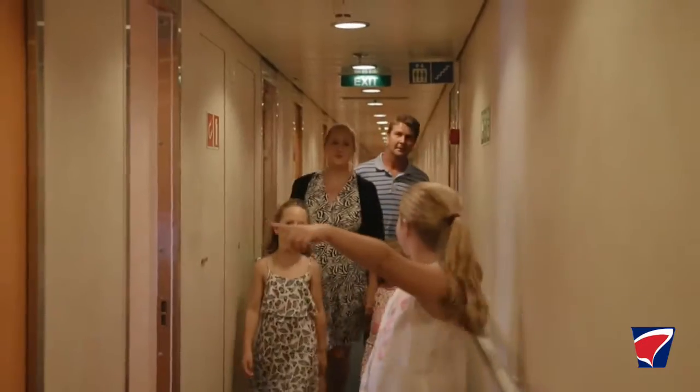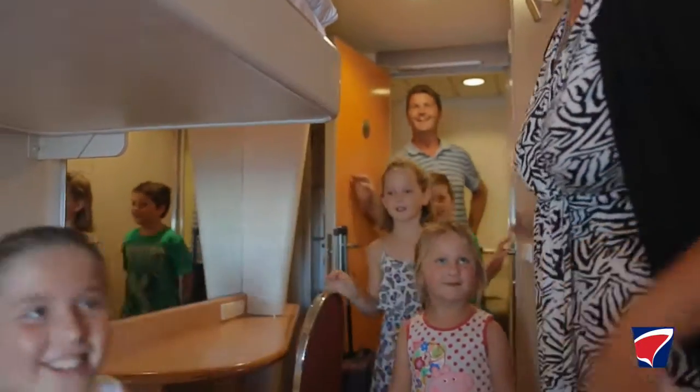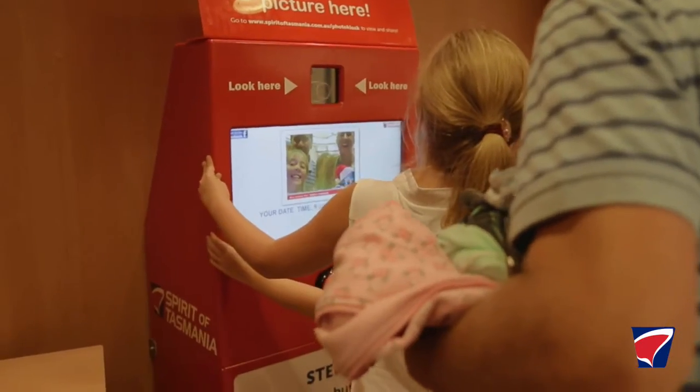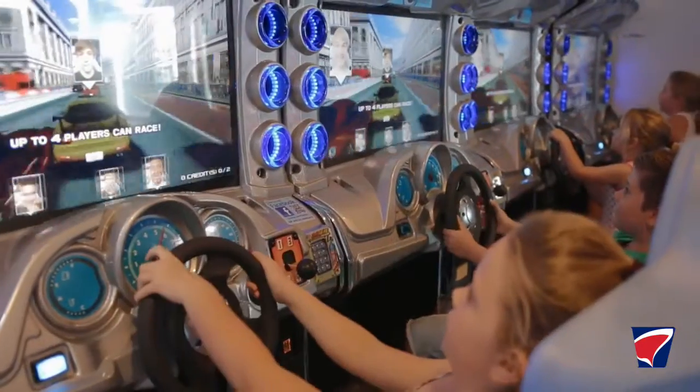So we had 2 rooms that had 4 bunks each, and the children loved that they could choose which bunk they were going to sleep in. There's so much stuff to keep the kids entertained and occupied on board. There's the playroom, Pirate Pete's for the younger kids, and of course Galactica for the older kids, which they loved. And then there's the theatre, which plays the movies as well, so heaps to do.